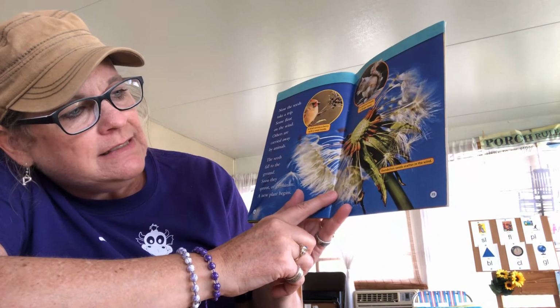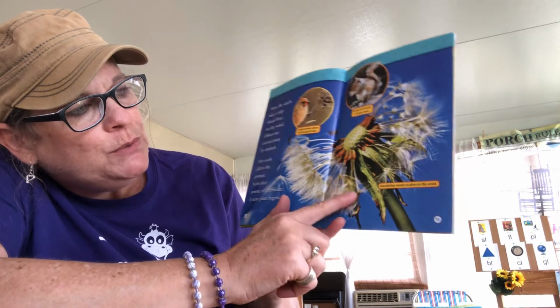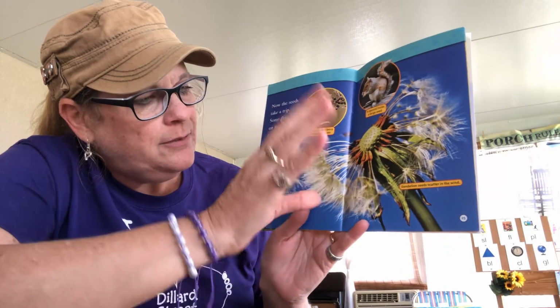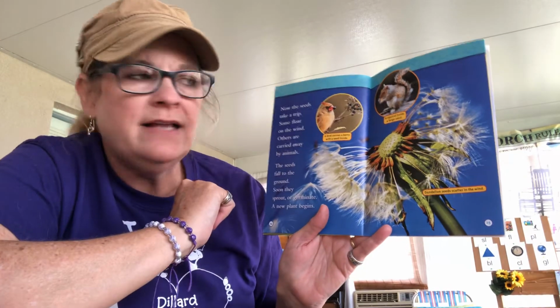And this is a dandelion. If you've ever blown and made a wish on a dandelion, all those little individual fluffy things are seeds. So you're actually helping that to spread. They're usually spread by the wind.